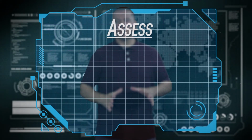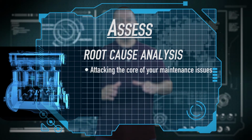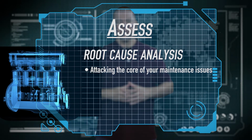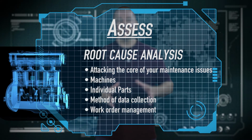First, let's assess. Some of you might be more comfortable with the term root cause analysis. Attack the core of your maintenance issues by leveraging data that spotlights all the potential factors impacting maintenance touchpoints. This includes machines, individual parts, your method of data collection, and even work order management.